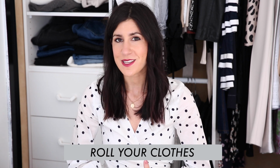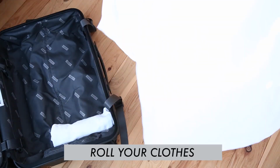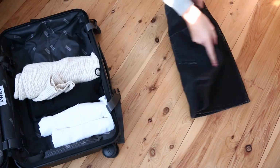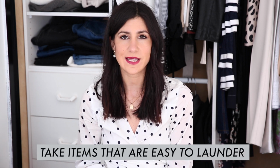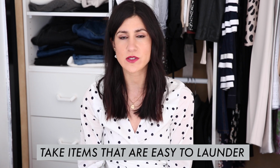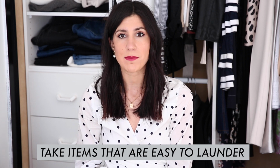Now, I'm not sure what it is about rolling clothes, but I do find that it helps you to use up every possible inch of room in your suitcase, and also it helps to keep things from getting too wrinkled as well. Another tip when traveling is to take items with you that are really easy to launder, so things that you could wash first thing in the morning and then leave to dry during the day, or maybe if you're staying in one location for 2 days, you can leave it to dry for a couple of days and then you'll be set to go.